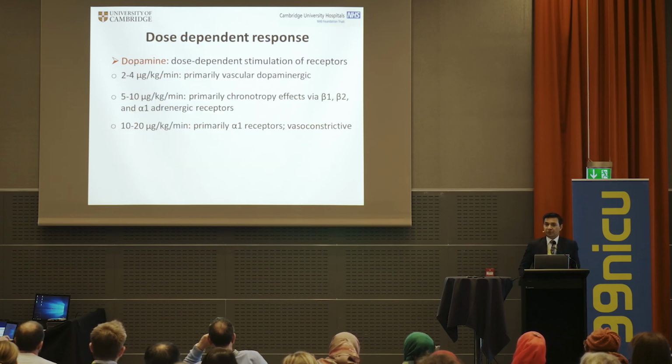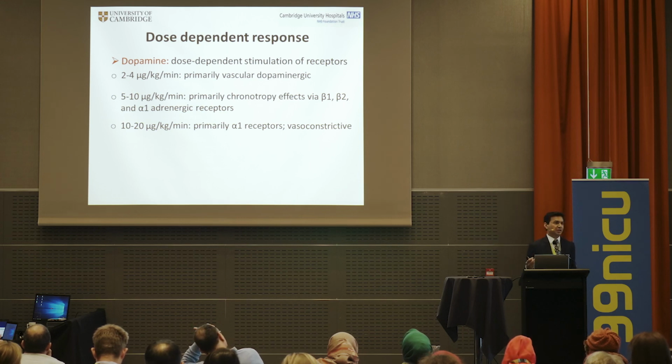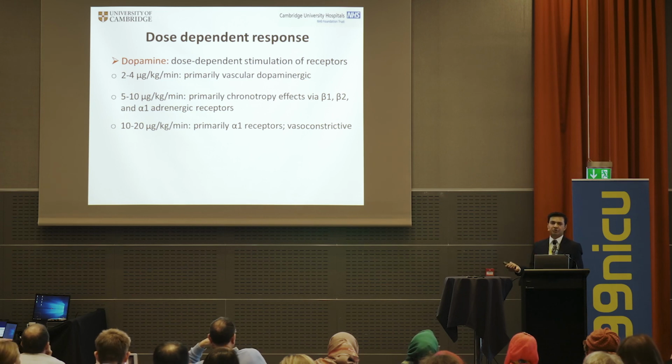So dose-dependent response, again it's a medical student question really, but you all know it still. Let me summarize this one before we go ahead. If you look at the very tiny dose, 2 to 4 microgram per kg per minute, it is primarily dopaminergic effects, what we use for renal or mesenteric, which will increase the circulation to the gut and to the kidneys. If you look at the modest dose, which is 5 to 10 microgram, it's a pretty good drug in terms of the inotropy.